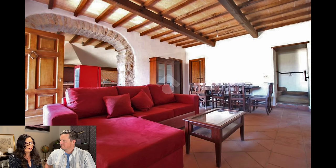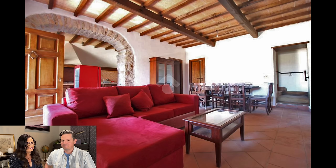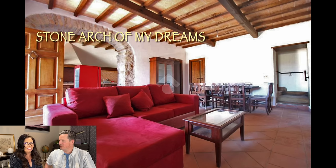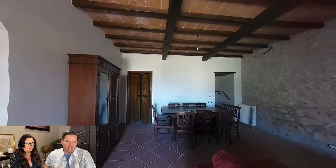When you walk through your armored front door. Yes, armored front door. This is what you see. Gorgeous ceilings, gorgeous floors, that arch. Stone arch of my dreams. I love it. Okay, let's take a look around the space. You walk in the door, you see this, the beautiful ceilings, and there's your dining room.